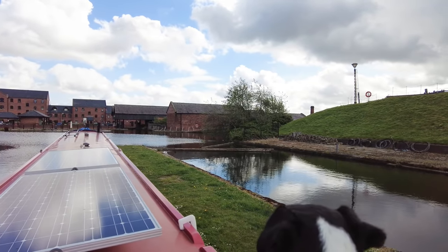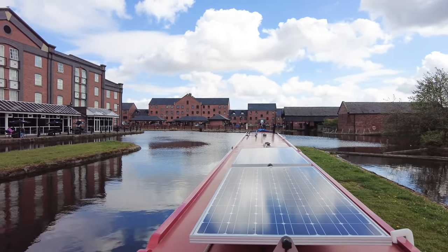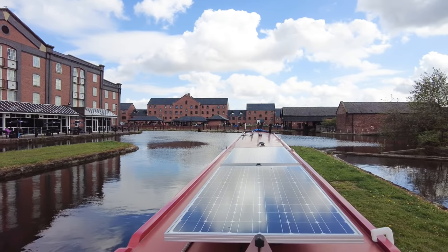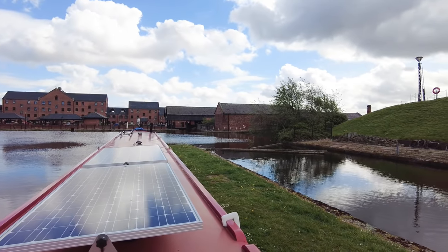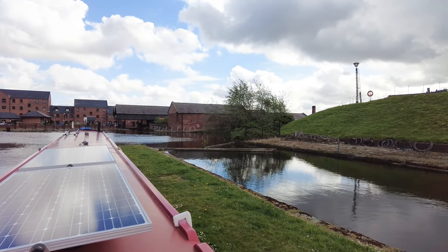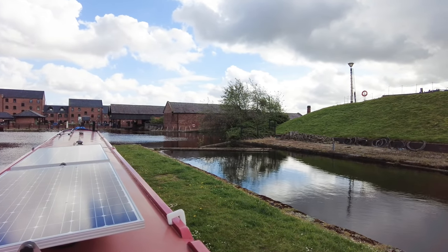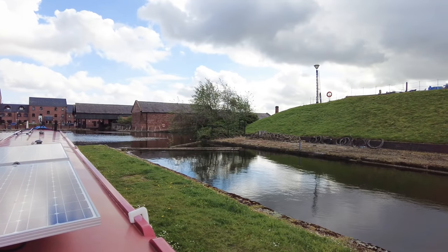Well, this morning I'm down at the Ellesmere Port Canal Museum. I'm going to help Ian today with Morning Star so he can have a little break when he needs to, and we'll see how we get on. I'm going to bring the boat round. Ian and Gary are working the lock this morning, so I'm just going to go and get Morning Star underway.